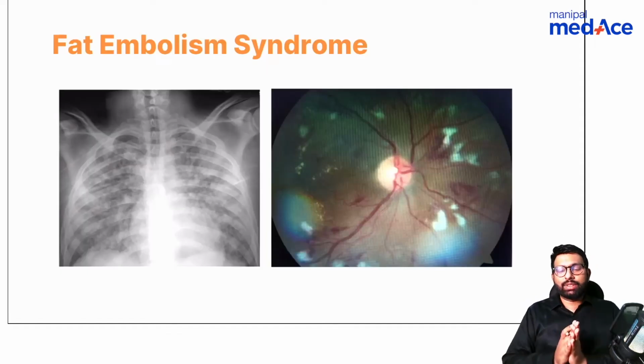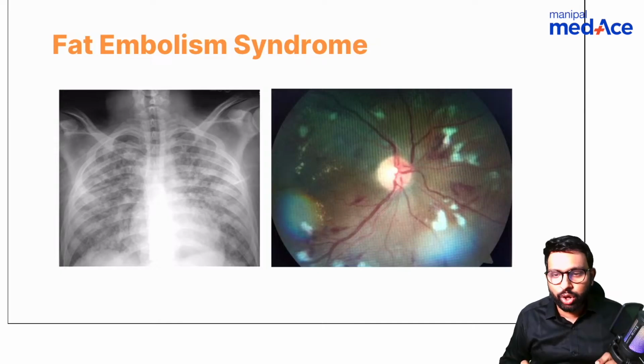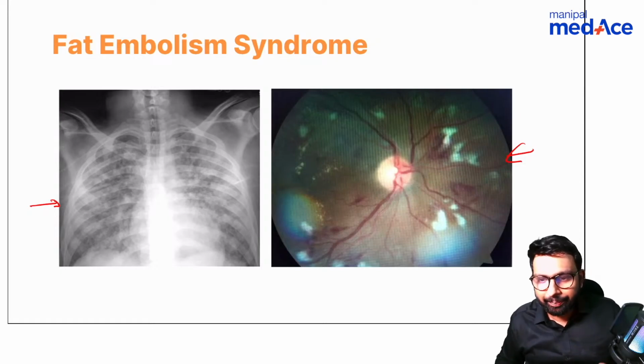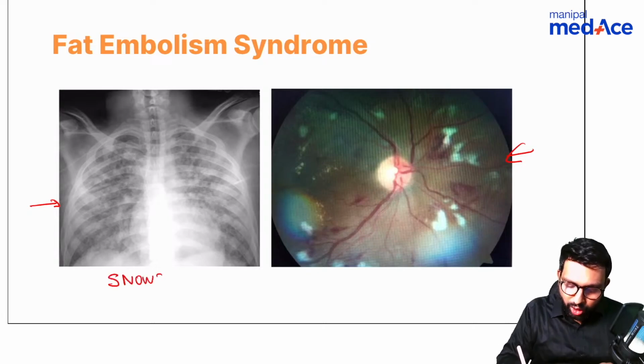In fat embolism syndrome, there are two other things you need to remember. One is the chest: in the X-ray chest, what appearance is seen? And also, if you can tell me what is seen in fundoscopy. What are these two ophthalmology and X-ray findings that you get?